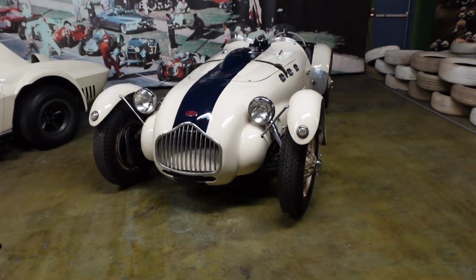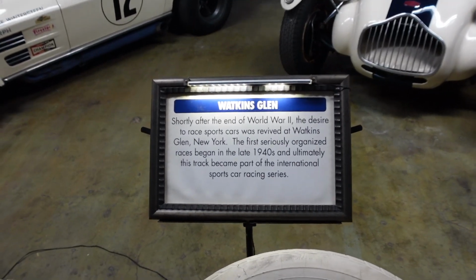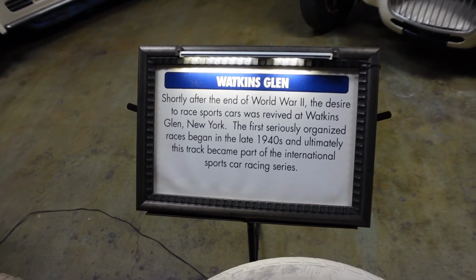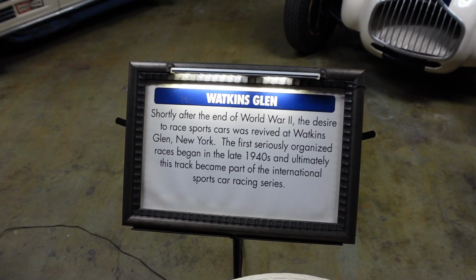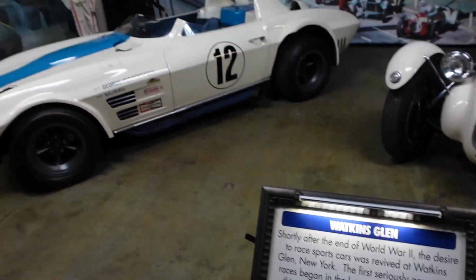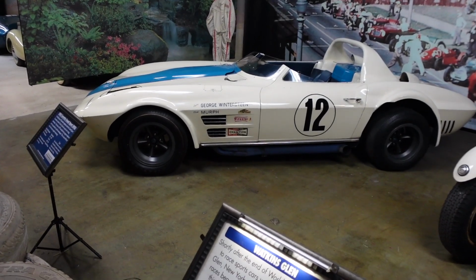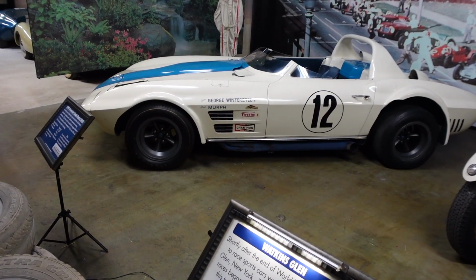And as I've said in previous videos, we've done a few videos here now at the Simone Museum. Each section has a theme, and everything is period correct in each section. It's pretty amazing. This is some World War II plaque right there that explains about the Allard and some of the races. Look at that Grand Sport. Now that is beautiful.